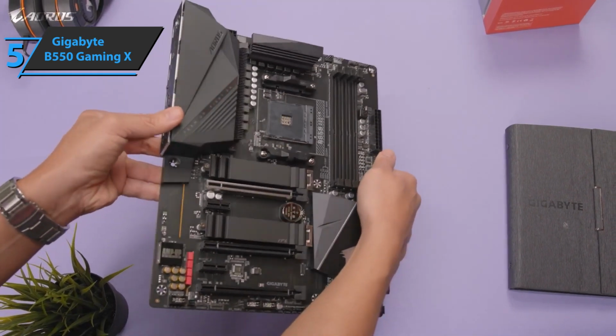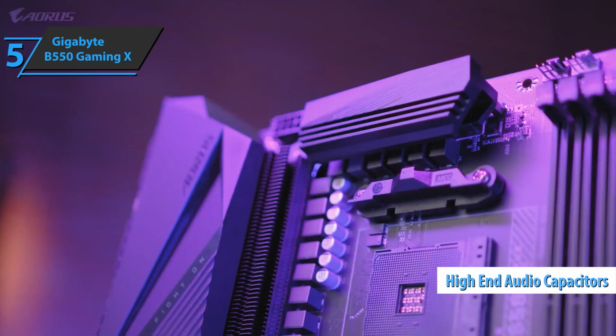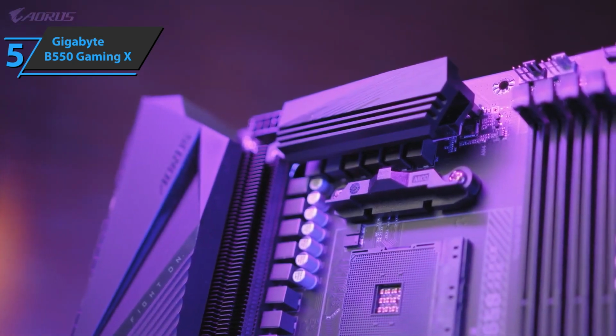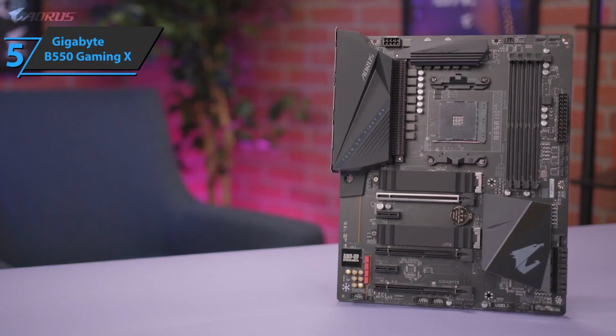Note that Gigabyte motherboards use high-end audio capacitors. These high-quality capacitors help deliver high-resolution, high-quality sound to provide the most realistic sound effects for gamers. For the listed price, we are thoroughly impressed.